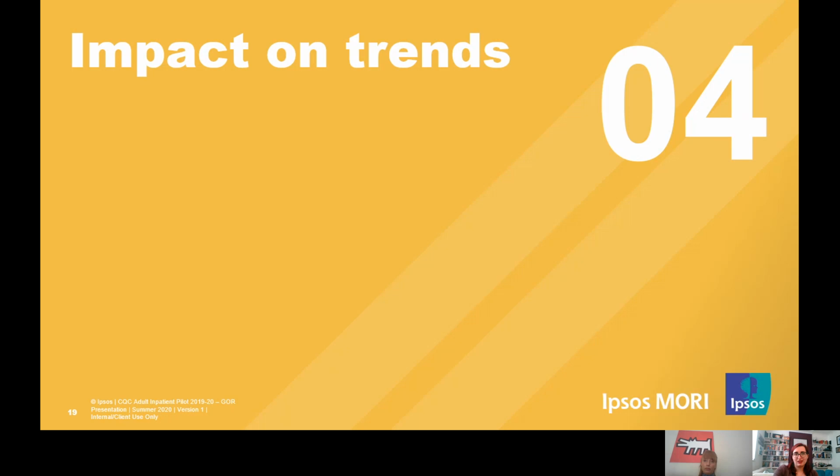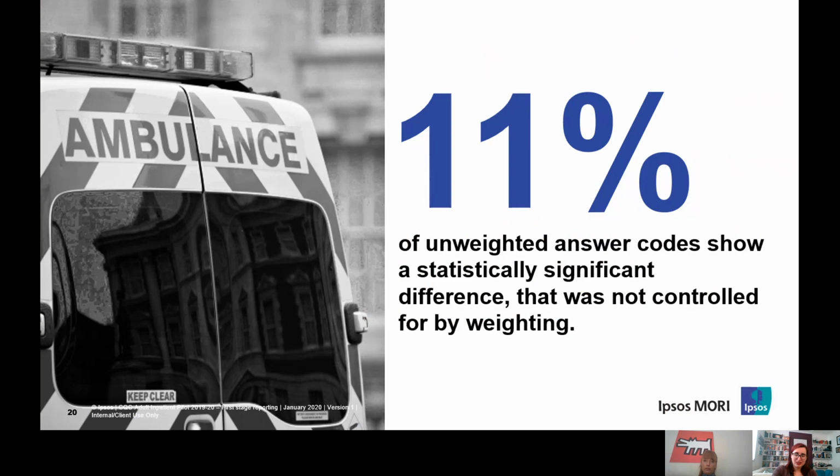But what does this mean for trends? So 11% of our unweighted answer codes showed a statistically significant difference between the control and the experiment. And that was not controlled for by weighting, and our weighting did take into account things like gender and age and the method of access and care.